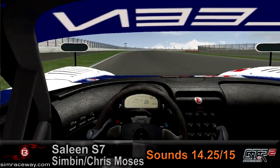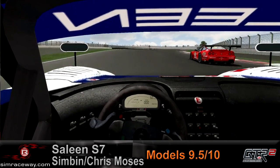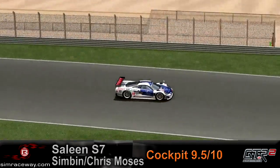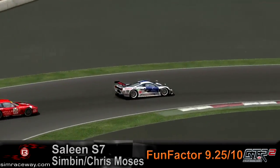Yep. But it does corner great. I mean, it's powerful and heavy and not so good on the braking, but you know what? I believe Chris has done a good job of modeling this car, taking what GTR2 started to the next level. Well, I'm going to start driving this thing. All right, I'll tell you a little bit more about what we thought about it.